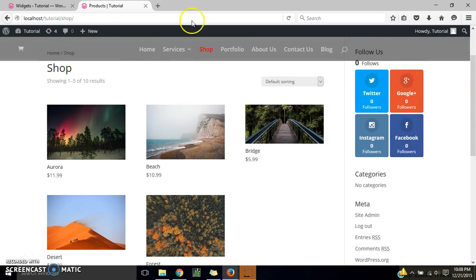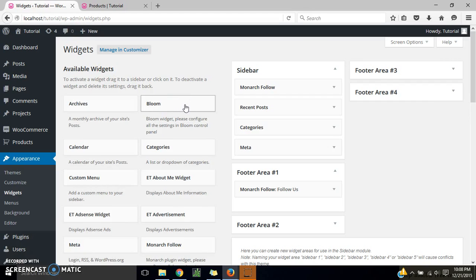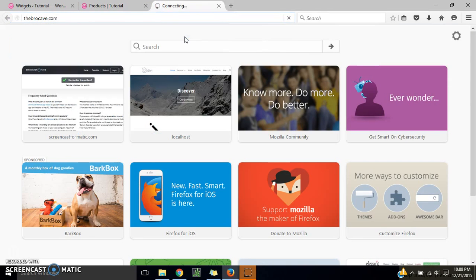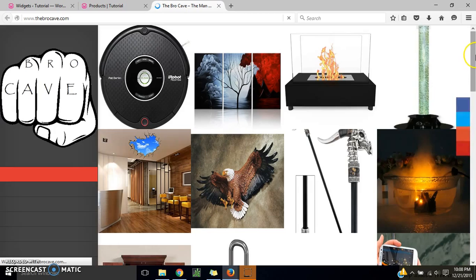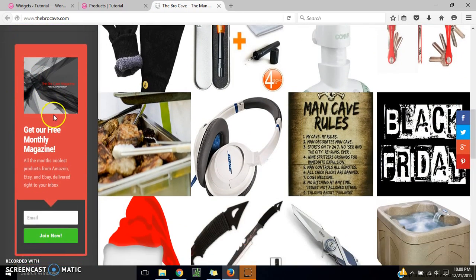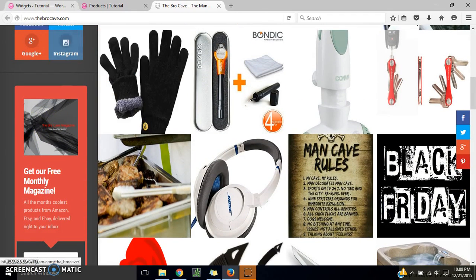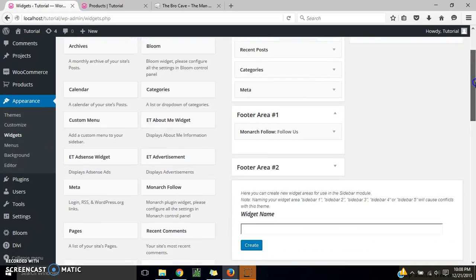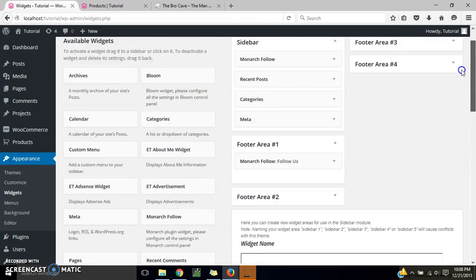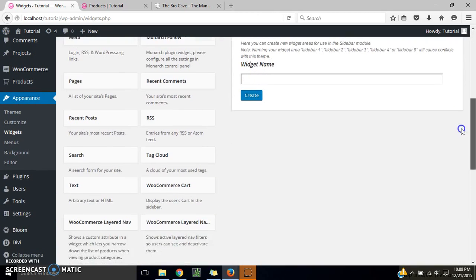And the other thing you can do with the Bloom plugin, which we haven't set up because you have to have an email service provider to activate it, but if we did, you'd be able to do something like we have on the Burrow Cave, which is a little email opt-in form which you can put in your sidebar or your footer or wherever you want to put it. So that's another option for your footer. And you can also put just any of these. You can put recent posts in your footer, categories, you can put a bunch of different stuff.